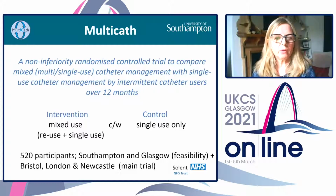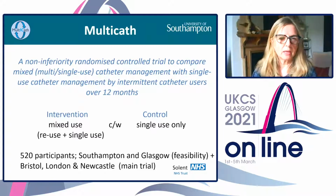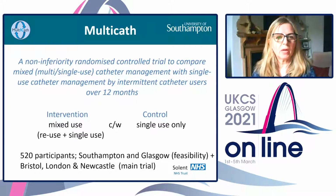So now I'm moving on to tell you a little bit about the trial itself. This is a non-inferiority randomized controlled trial to compare mixed catheter use. So this is using reusable and single-use catheters with control single-use catheters only. We're aiming to recruit 520 participants. We're starting with a feasibility trial in the Southampton and Glasgow areas, and then we hope to be able to move on to the main trial in Bristol, London, and Newcastle.